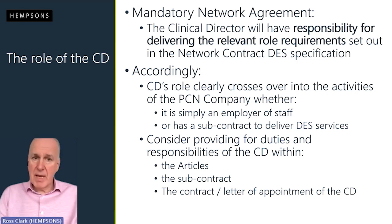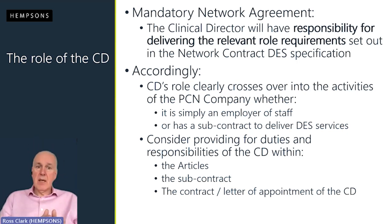So it's clear from that the CD's role can, and if not will definitely, cross over the activities of the PCN company with the PCN, regardless of whether the PCN company is just there to employ staff and provide them back to practices or has a subcontract. So I think some thought needs to be given to that, particularly the role of clinical director, and possibly building that into the articles, i.e. the constitution of the company, to allow for that role of the clinical director within the articles.